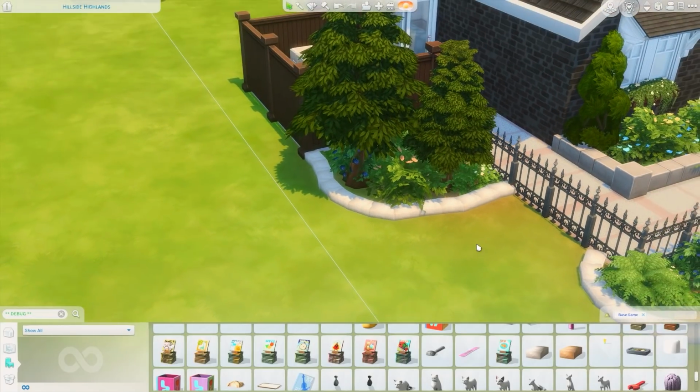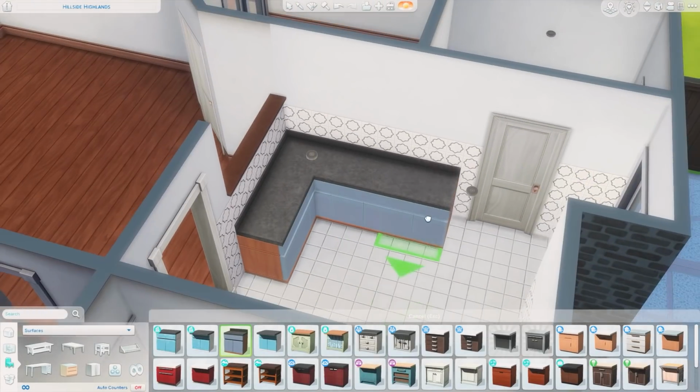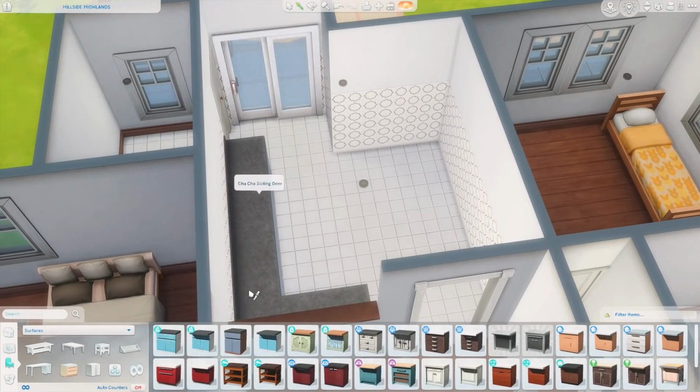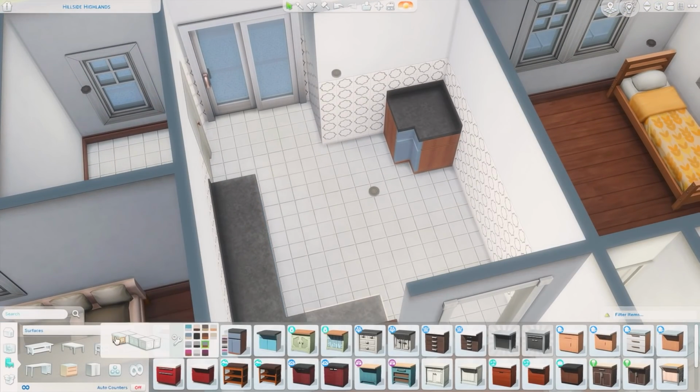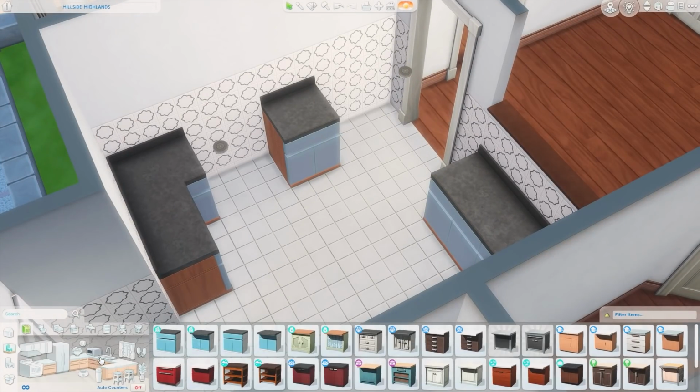And then we're into the kitchen and I used these base game counters in one of the swatches that I think is a new swatch that we got when they were updated last year. It's blue and it's really pretty. I really like it. It's strange. And that's kind of why I picked it.